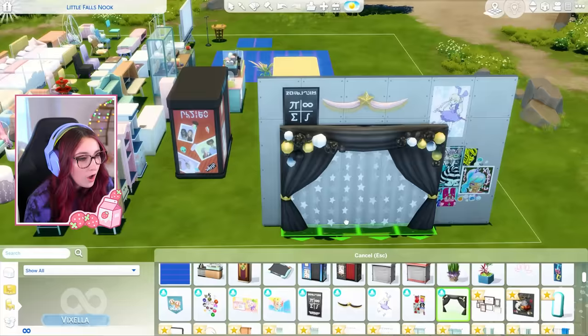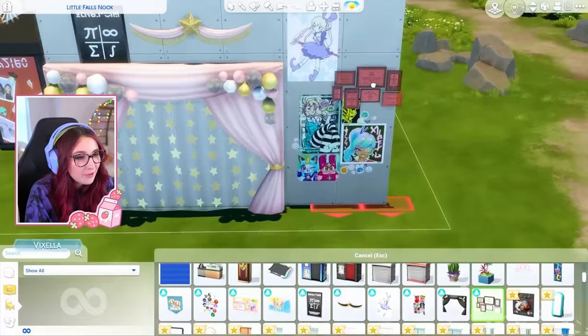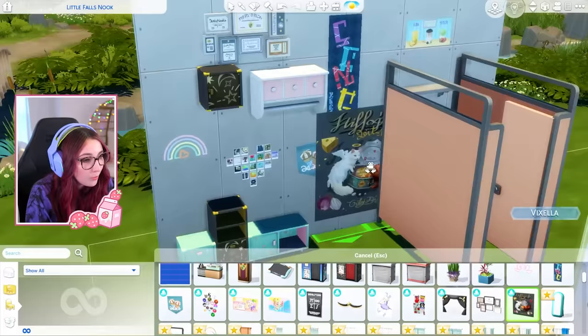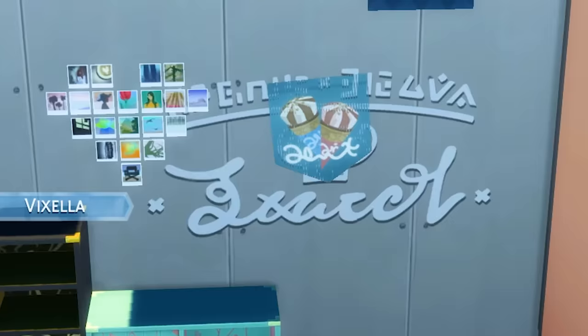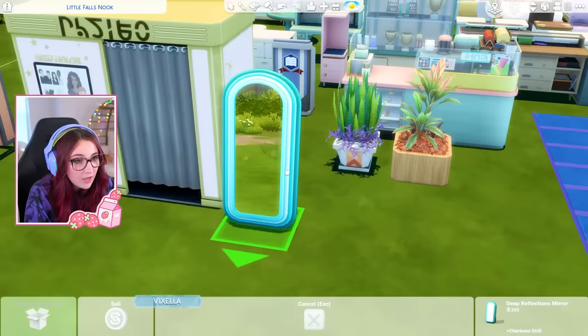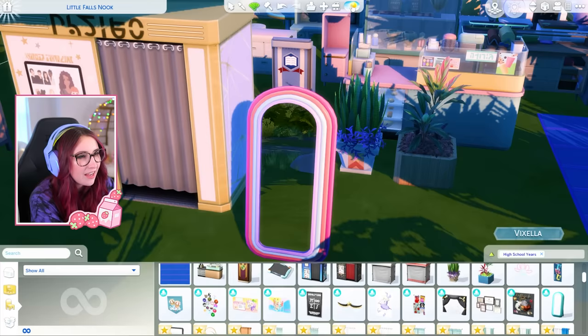Oh, that is so cute. Framed diploma set. Oh, I'm running out of room. Walls up, decals. Oh, that's cool. Ooh, I'm glitching. Oh, we do be glitching. The mirror. Yay. I love this mirror so much. And it's got a lot of swatches too. Is it lit up? I knew it.